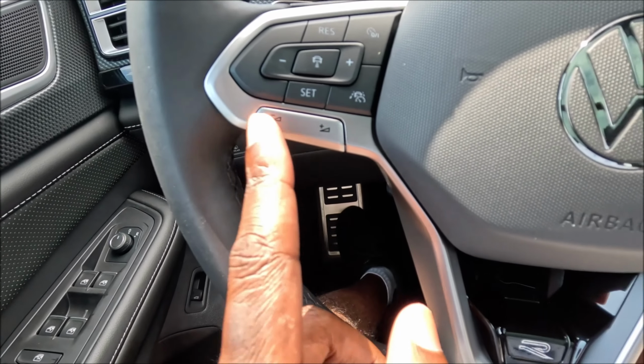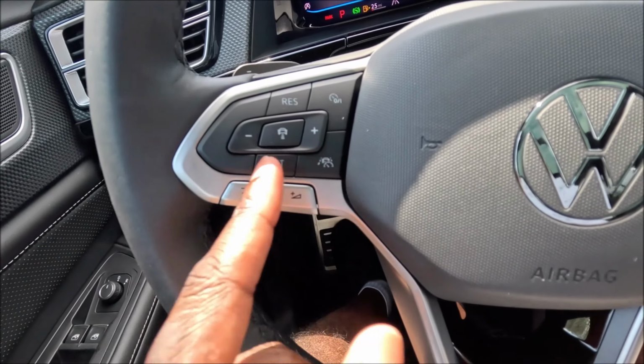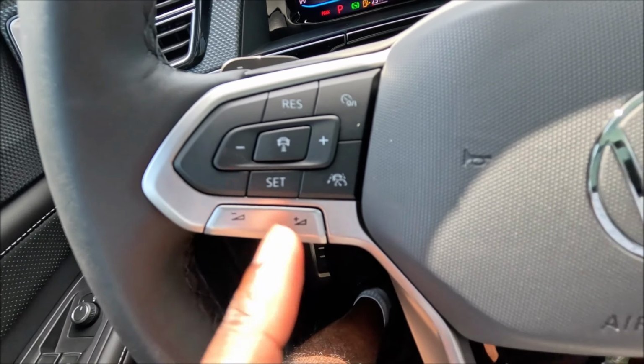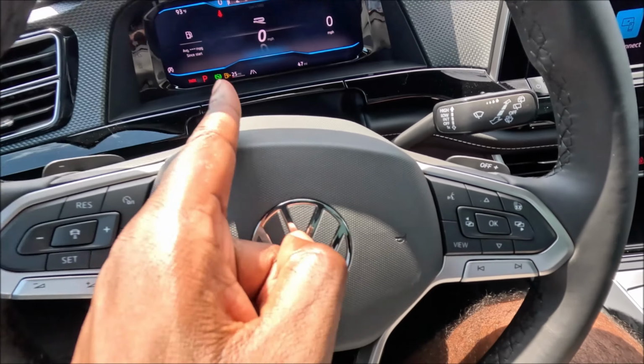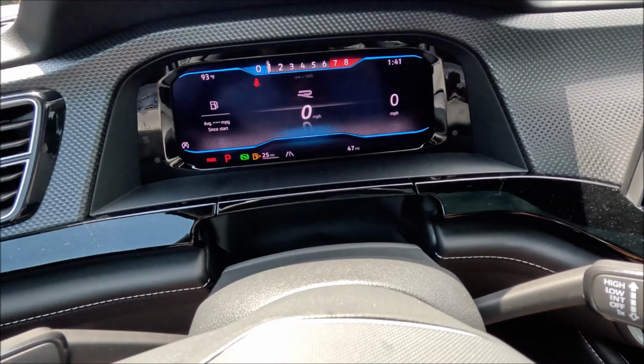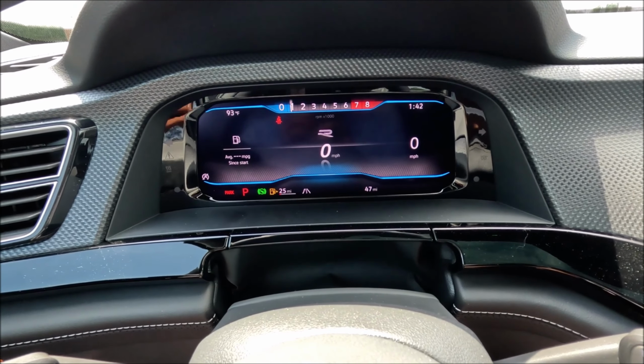Now with this flat bottom leather wrapped steering wheel, on the left hand side you can turn up and down our radio. We can change the controls or stations here. On the left hand side, we have our driver assistance controls here, and on the right hand side, we have our hands-free controls, heated steering wheel, and our menu controls for our 10.25 inch screen here, which looks beautiful. So much information, so much color, very vibrant, very clear.